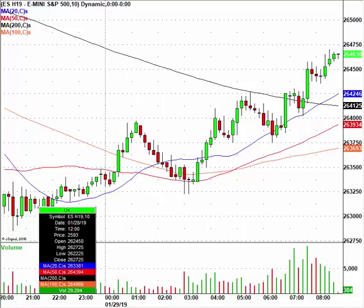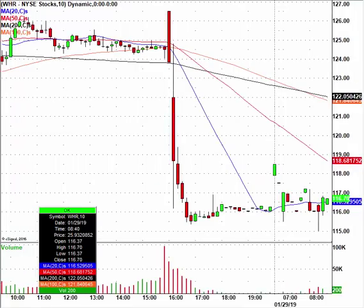So let's get started with Whirlpool today. WHR reported earnings after the close yesterday. You can see the stock getting hit pretty hard. Closed at $124.46. Now trading at $116.70. So all in all, this is a major haircut for Whirlpool. In fact, I'm not really sure where I see a level until around 107.50.